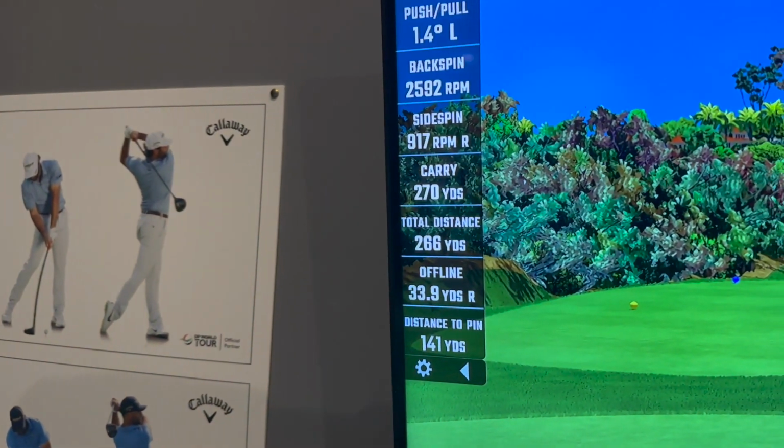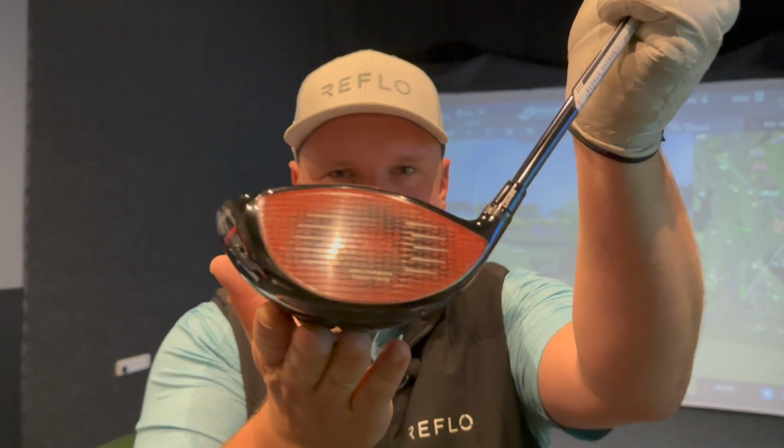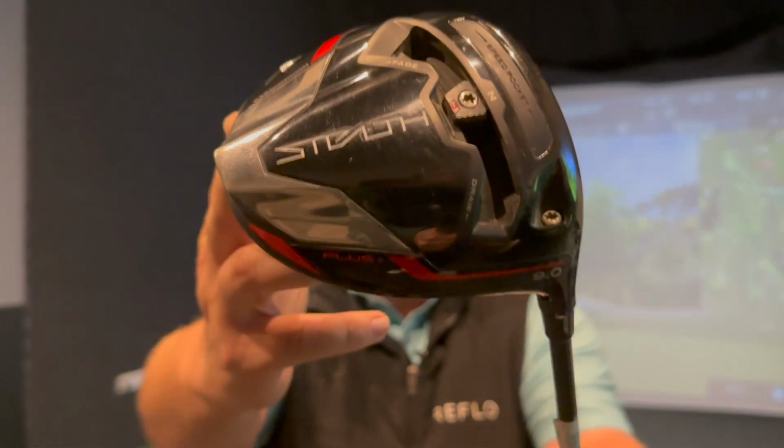Right, next up we have a club which I've had in my bag for quite some time now, the Taylormade Stealth. I've really, really enjoyed this club. Got fitted for it at the start of the year when it came out. And I've just enjoyed it. For me, it was probably the best performing driver of the year. And if we do see something new from Taylormade, these will drop in price. It's just if you can get them, how many are going to be left in stock? That's going to be the issue.